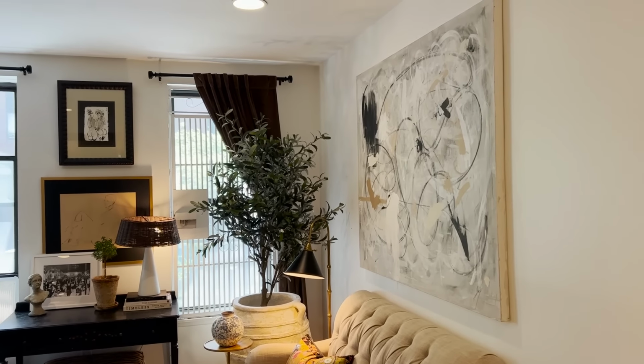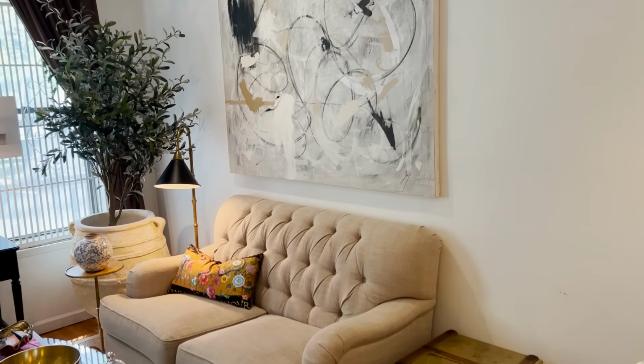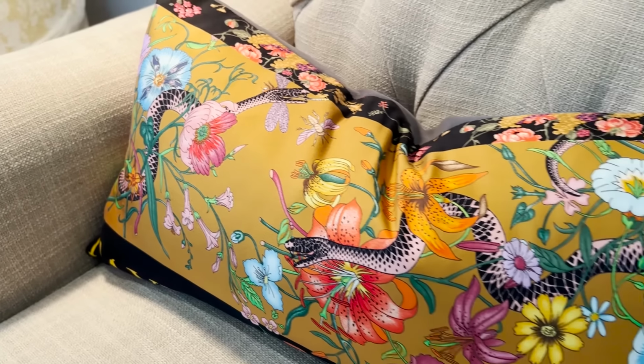I'd toyed with a gallery wall in this space, but after a while I realized it just felt too busy, and I love how calming this piece is to look at, especially if I'm sitting in this chair reading and look up. So definitely a favorite.